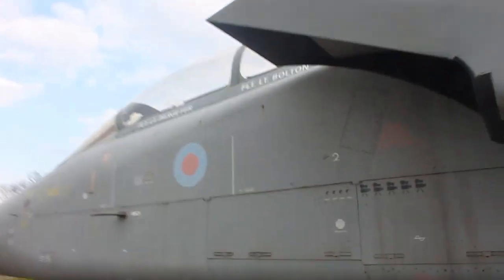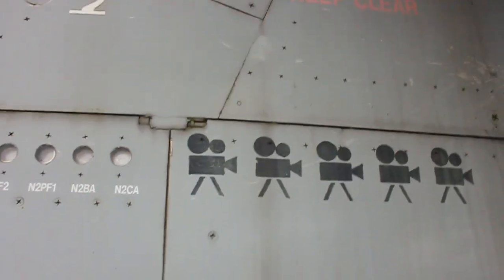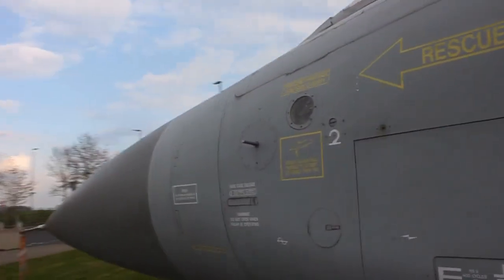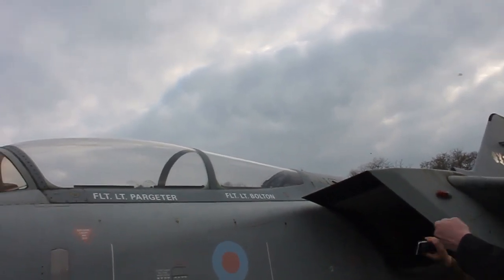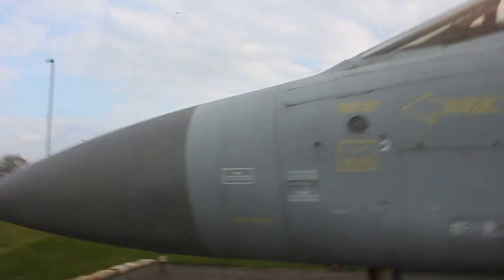This guy's around here. He's taken out five camera crews. There's pictures of cameras on it, look. He's taken out five crews in a kill. One, two, three, four, five. What do you reckon that means? They've killed five camera crews. There's cameramen on there, look. It's a camera killer. Oh, look, there's names as well. Flight Lieutenant, how do you pronounce that, lads? Pargeter. I was going to say that, but it didn't sound right. Flight Lieutenant Bolton. Wow, that must have been their plane.